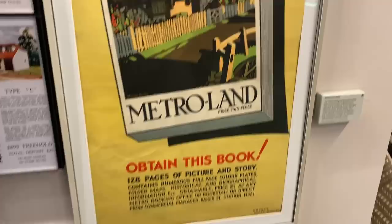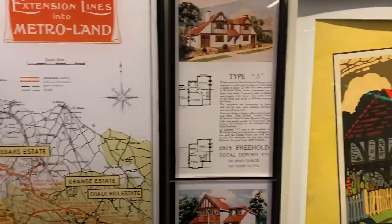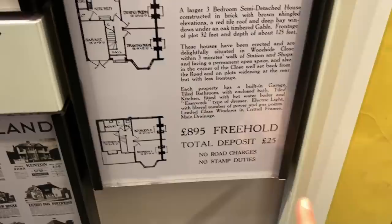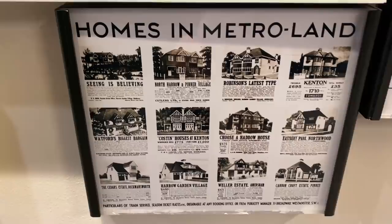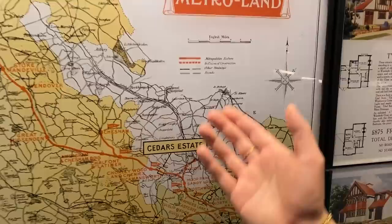It says, obtain this book, 128 pages of picture and story. And here we have the different Metroland homes that you can get. Metroland is still a real neighborhood. These houses still exist. Here we have a Type A house. You got a Type C house, which is a little bit kind of taller. And it was a mere £895. That is a good price. I wish homes were that affordable nowadays. And here we have a lot more homes. So here we have the trains that extended off into Metroland, which was the suburbs.